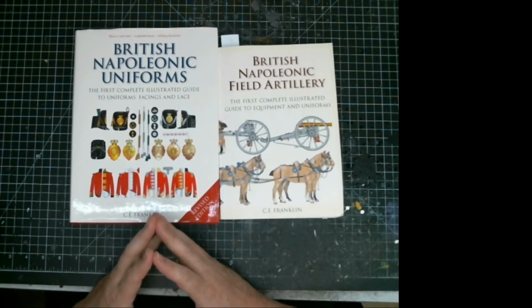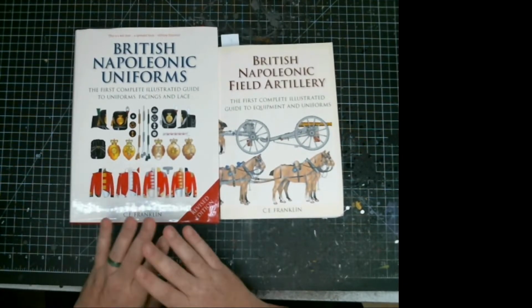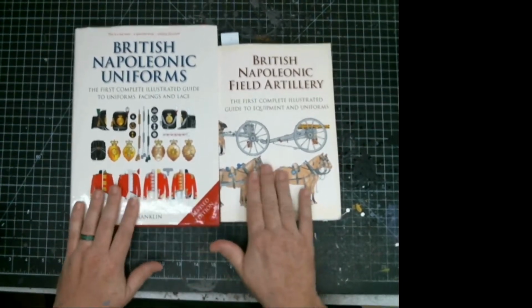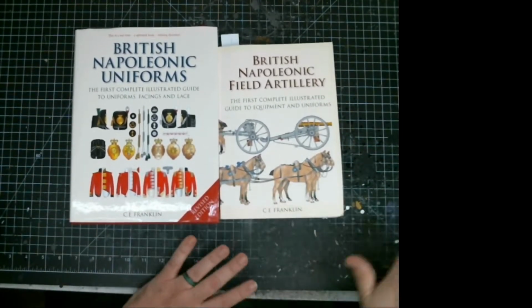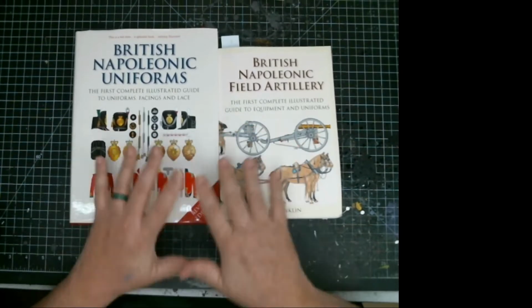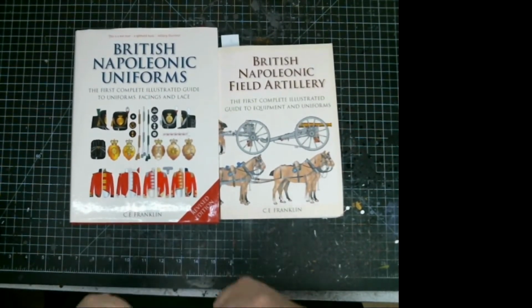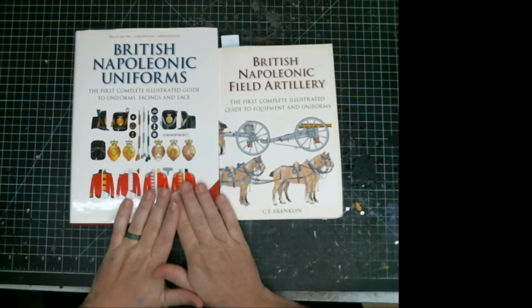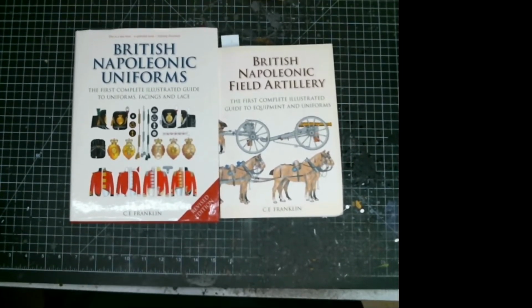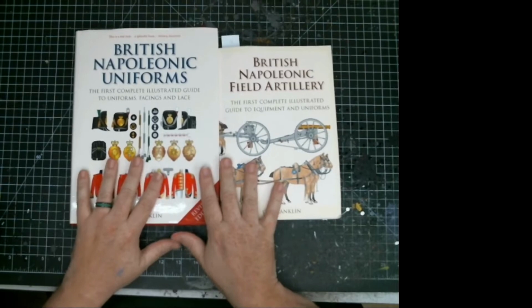You might need other books if you're looking for a little other thing like King's German Legion or something like that. That falls outside the scope of these books. These are just regular British regiments, no allies or mercenary units that were hired to bring in. So I would recommend if you do it, these are the books you need to get. These will not fail you. So if you like them, go pick them up, add them to your library.